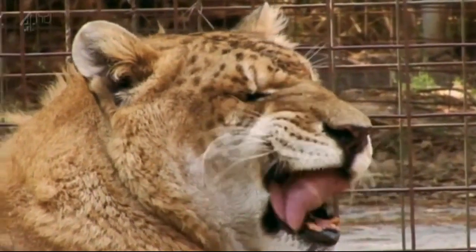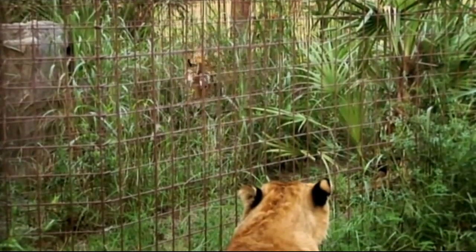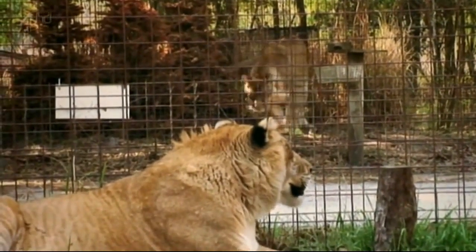Man-made hybrids, like Freckles, really shouldn't exist because lions and tigers never come together in the wild. But the fact that the two different species can still breed is testament to their shared big cat heritage.